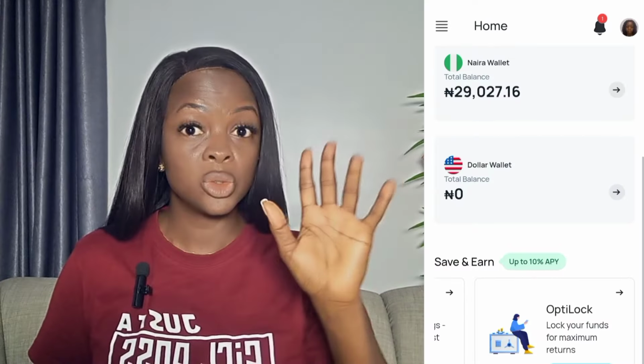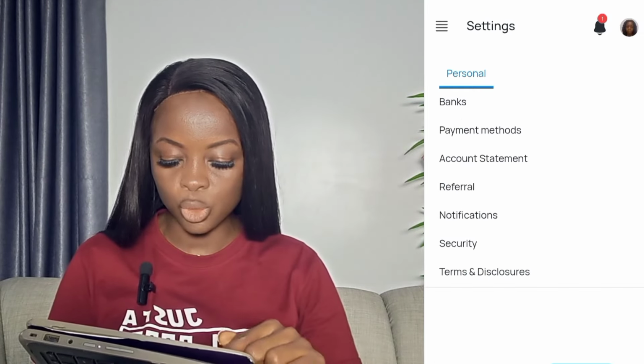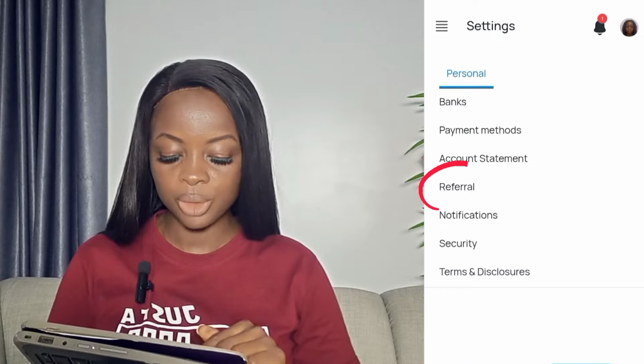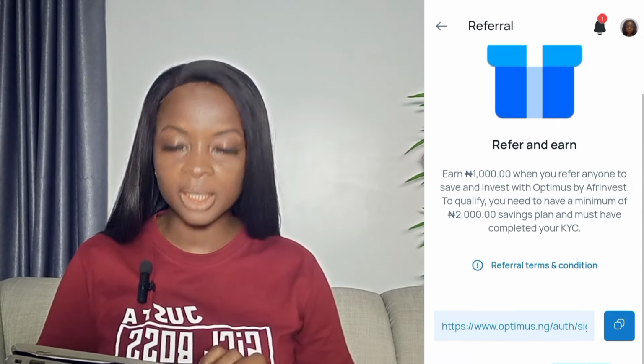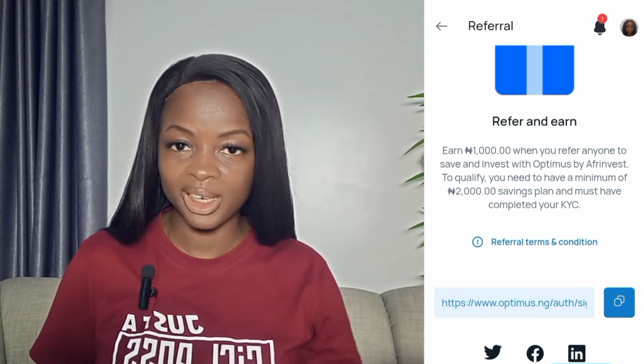So to create a free account, go on and click on the link in the first comment of this video. It's going to open for you to create an account. As soon as you're done creating your account, you need to fund your wallet. You need to save up to 2,000 naira on the app to be able to use all these features and then start getting paid when people sign up using your referral link. So to get your referral link, all you need is to open your profile. Click on profile here and it's going to open. If you look at this here, you are going to see referral. This link here is your referral link. When you copy it, anybody that clicks on it and creates a free account using your referral link, you will be credited 1,000 naira for bringing them on board.